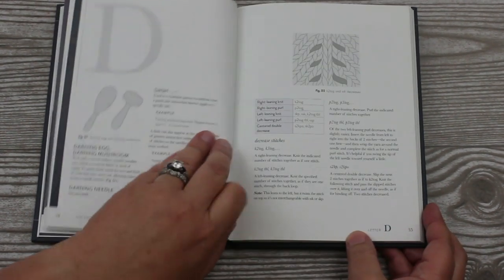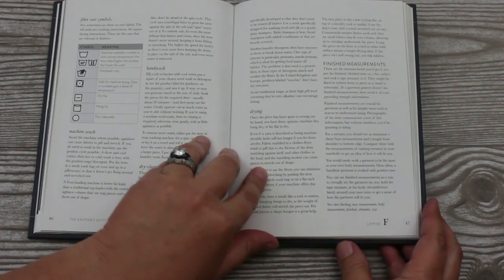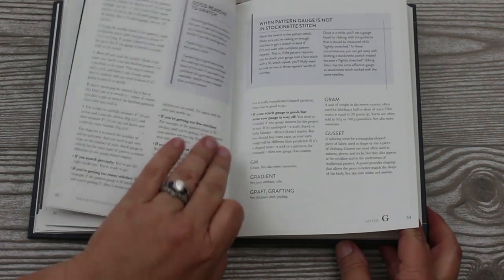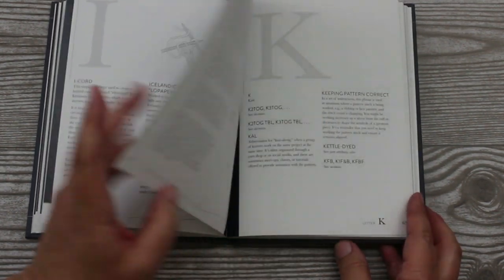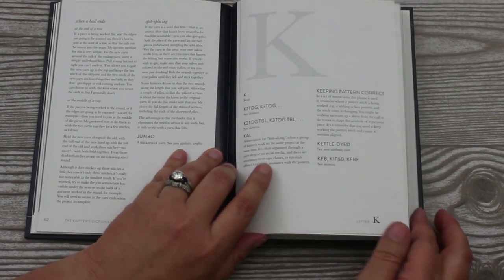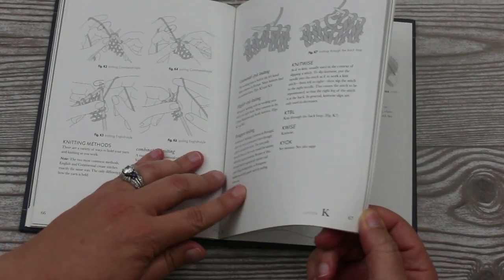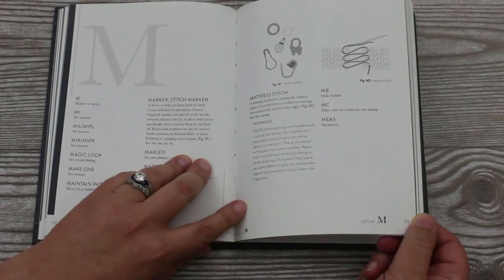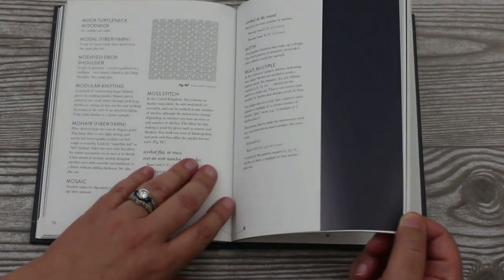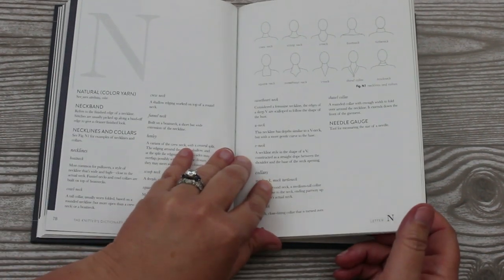There are illustrations on some pages, but not all. This book is great if you come across a term, a symbol, or an abbreviation in a knitting pattern that you don't know and need to look it up. What does S2KP mean? Well, it's in there. What is KYOK? It's in there. What is steeking? It's in there. Whether you've come across a new term or just need a refresher on something, it's there in the palm of your hand.